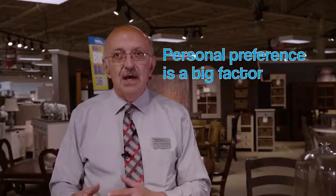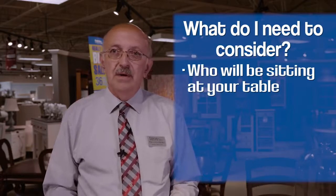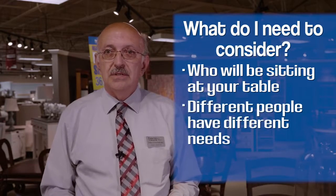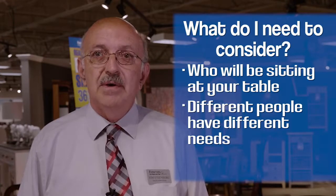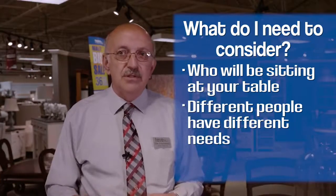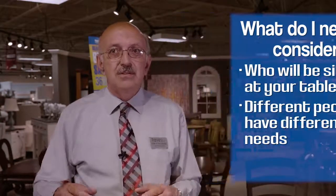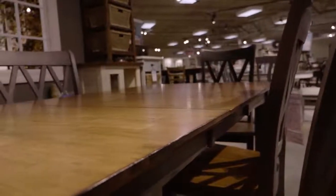And a lot of it comes down to personal choice. Who's going to be sitting? Do you have small kids? Do you want them climbing up on the stools? Elderly people actually sometimes prefer the counter height because it's easier for them to get up out of the table. But it comes down to personal choice and what looks best in your space. Each situation is going to be a little different, but we'll help guide you through that process.